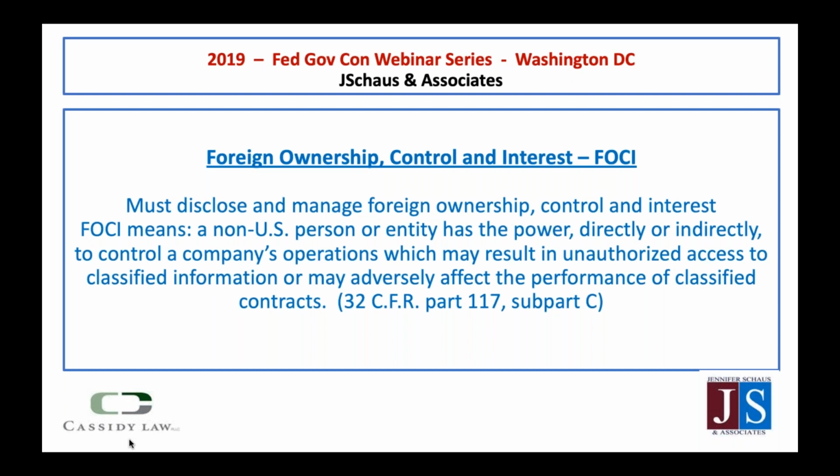So the government looks at this requirement every way you could possibly imagine. It's not just percentage of ownership or what their duties are, relationship to the company. They look at every possible way. They put this idea of foreign ownership, control, and interest through all sorts of analysis to determine, is there some way for a foreign person to control the entity that has classified materials? And so think about this as we continue this discussion, because it's the reason behind why the government asks so many questions about how you're running your business. If we can go to the next slide.